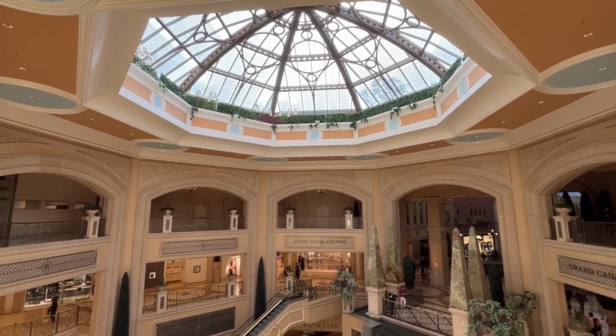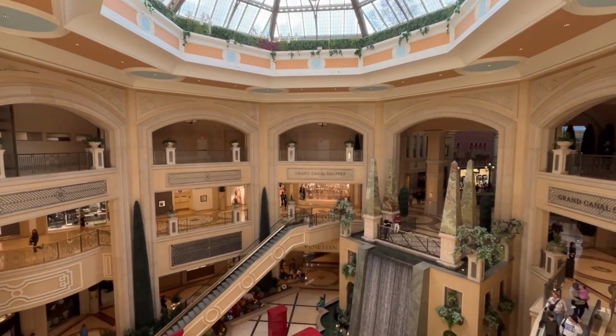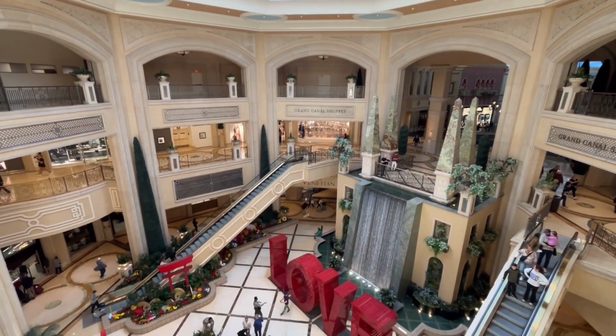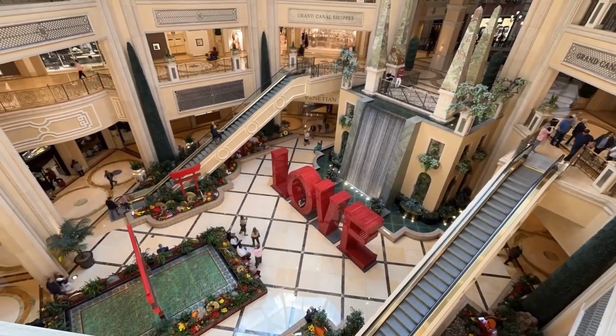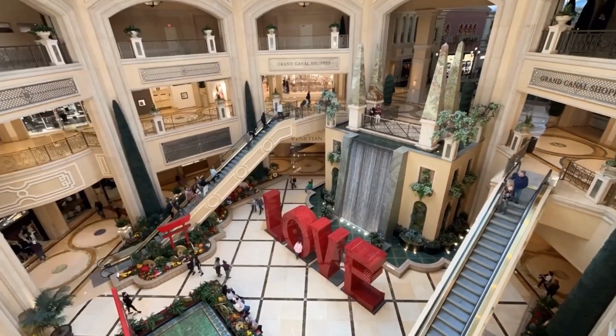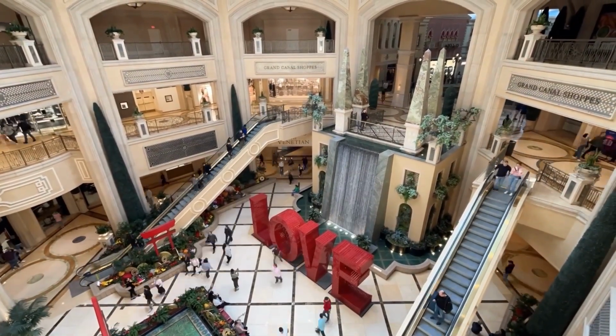And you can't forget to check out the big Love display by the waterfall. They also decorate this area seasonally for different themes. So it's just a really fun area to check out and great for photo ops.